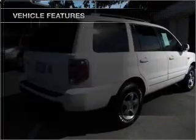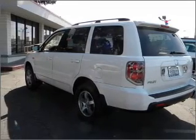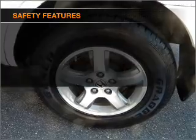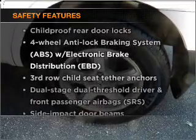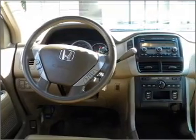Plus, enjoy these notable features that are included in this vehicle: air conditioning, power door locks, power windows, power steering, cruise control, an AM/FM stereo with a CD player, an adjustable tilt steering wheel. And for your peace of mind, the following safety equipment is included: passenger airbag, stability control. Call today to schedule a test drive.